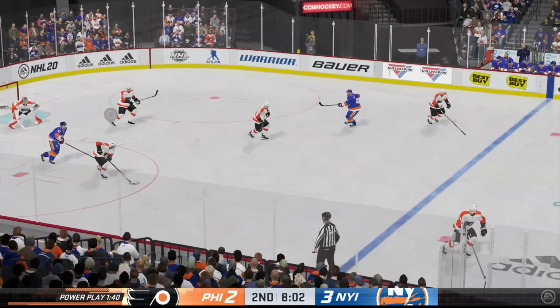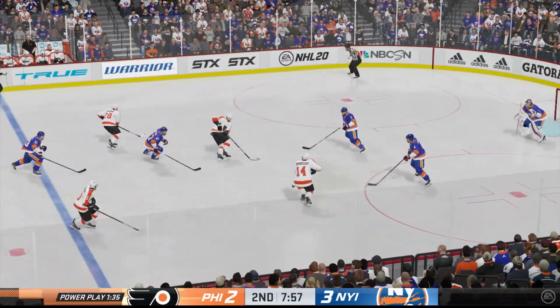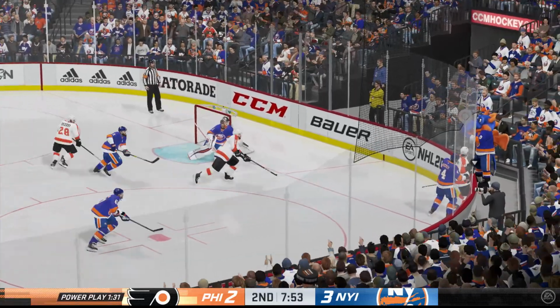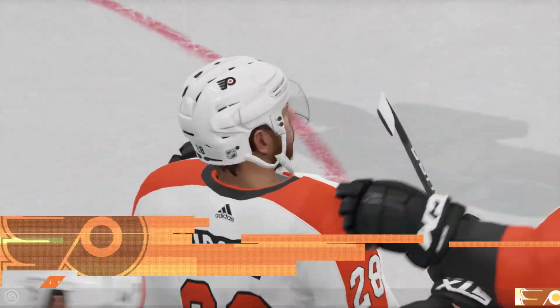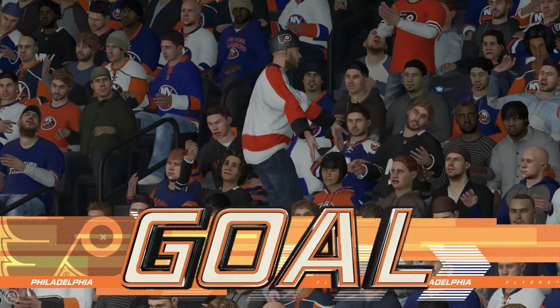Philadelphia's got the puck along the boards. Sends it over to Voracek. Here's a short pass to Voracek. Oh, and a little too much air on that one. He's trying to shoot that right next to the goalie's ears. Scores! Putting the power in power play. Did just about everything right on that man advantage. They capitalized.